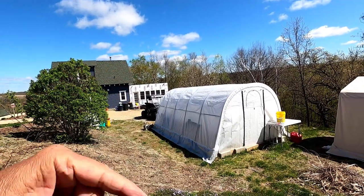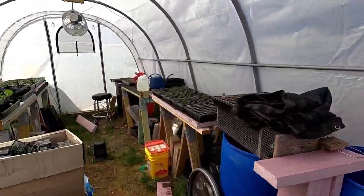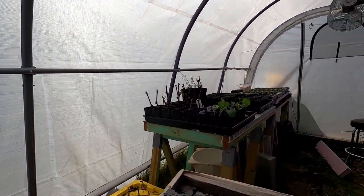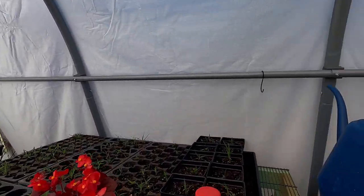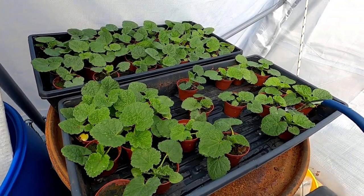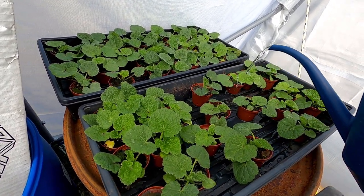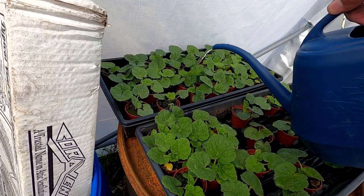Alright, let's go look in the greenhouse. Alright, it's toasty warm in here. I had the heater on last night. But I'm sure it got pretty cold in here last night. I didn't come out here until like 9 o'clock or so. So, I'm going to have to put the heater on again tonight. Tonight is the really cold night, and then not tomorrow night, but the two nights after that.